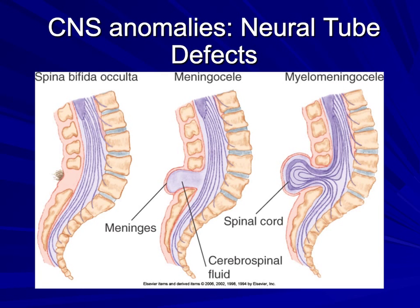So the next anomalies to speak of are CNS, central nervous system, and neural tube defects come up. Remind yourself what prevents neural tube defects, and think about that with this conversation. It can be occult in this first image, and what you see with occult is sometimes just a tuft of hair in that area where the spina bifida is occurring, or it could be that the meninges are protruding or part of the spinal cord is protruding.